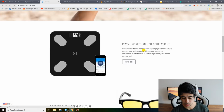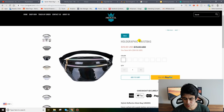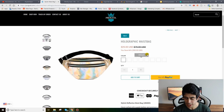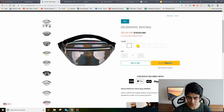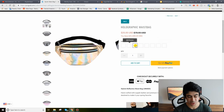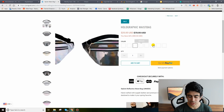Now let's go into a product page here. So this holographic waist bag. So first of all, the name waist bag, I don't think that's how you should call this. A fanny pack or a hip bag, I guess, or something, but waist bag just sounds kind of weird. It sounds like a poop bag, like a diaper. And of course the colors, there's no images here. They're all a different color, but they all appear as white. So that's definitely something that you should fix as well. It should be an option in your theme settings to have this a little bit different.